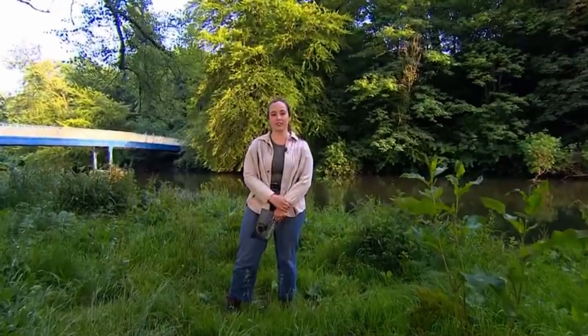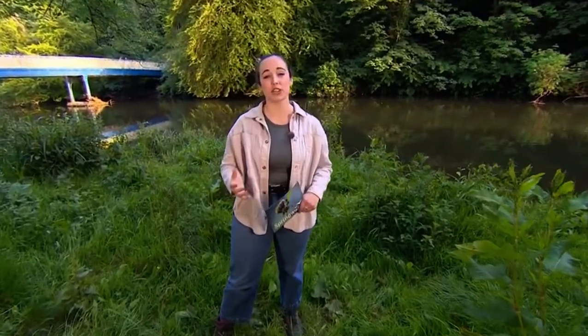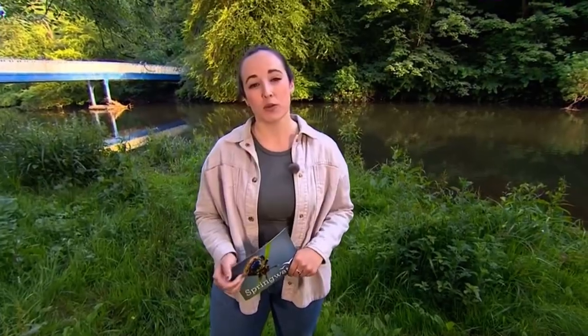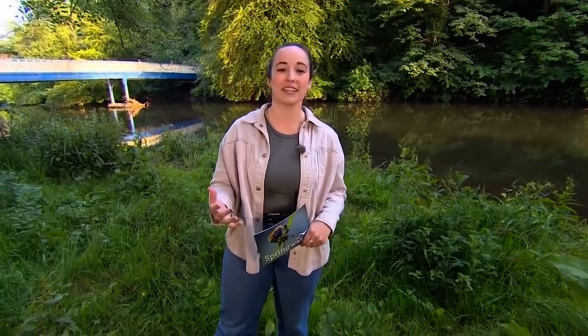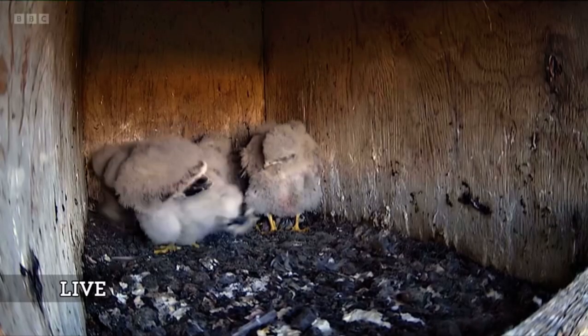The work that Steven and the Scottish Raptor Study Group do is so critically important, especially for kestrels, because in Scotland, this is where they're declining the most. We've lost 67% of them since 1995. That was the year I was born. It's incredibly sad. But Steven is working his utmost hardest to do what he can for this species, and he's installed cameras into his nest boxes, and we can take a look at one of those live.